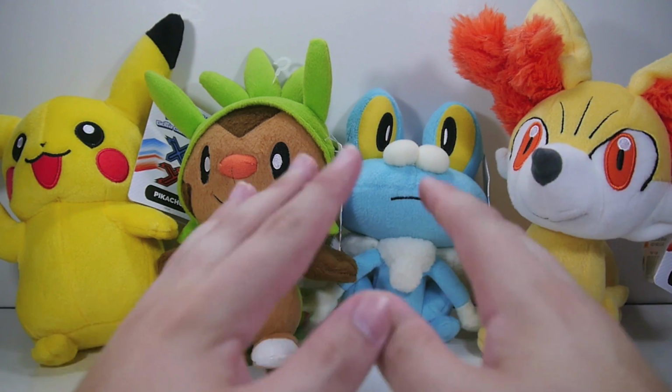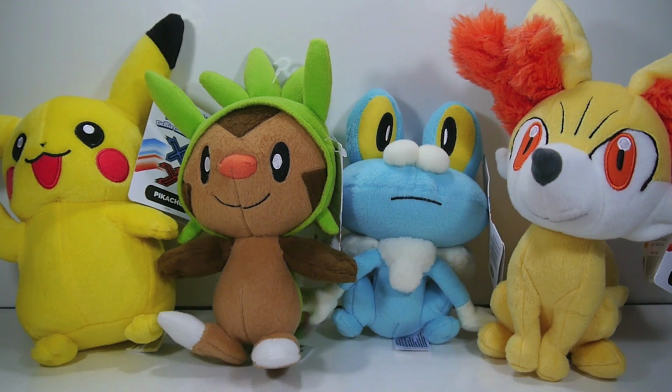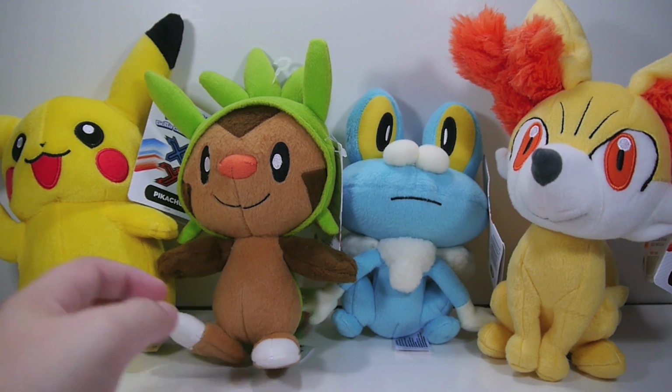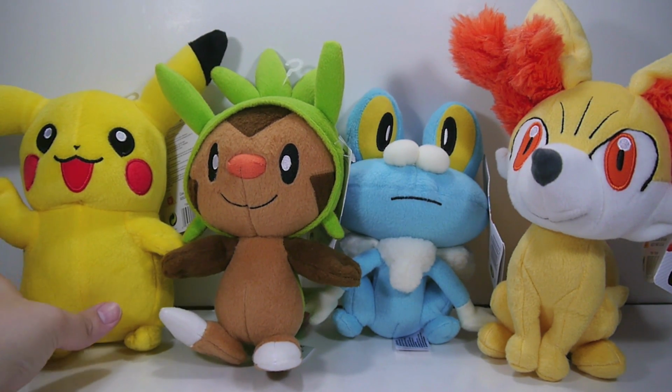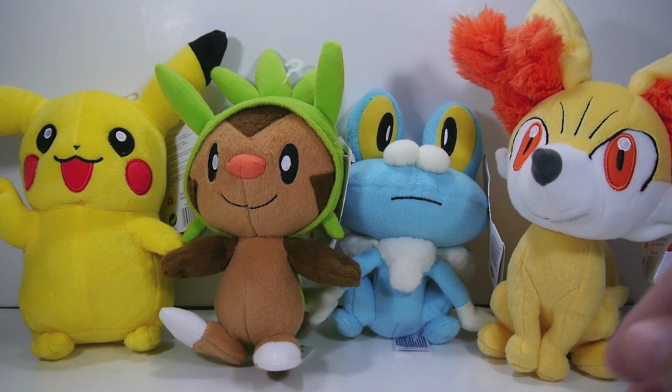Toby here with a review of the Pokemon X and Y Wave 1 plushes featuring Pikachu, Chespin, Froakie, and Fennekin. Our Kalos starters plus Pikachu because he's got to be in pretty much every plush wave ever. But anyway, these are basically imported straight from Japan. They are domestic releases brought to you by Tomy here in the US and Europe, and I think basically anywhere that's not Japan.